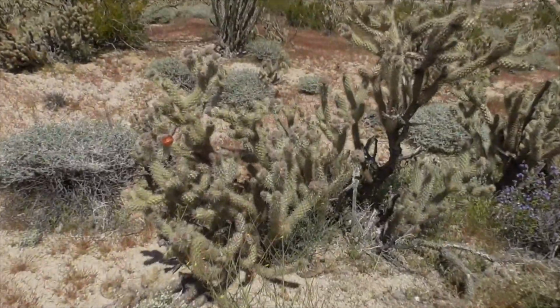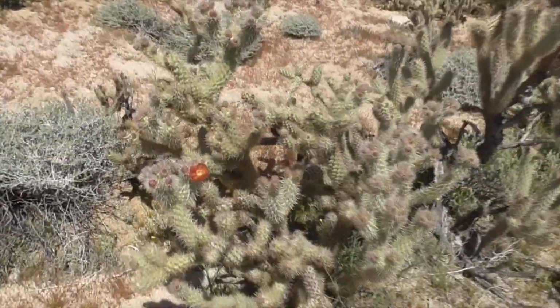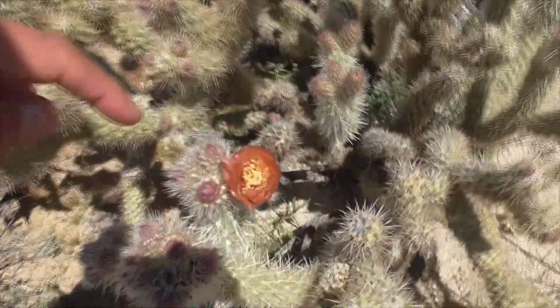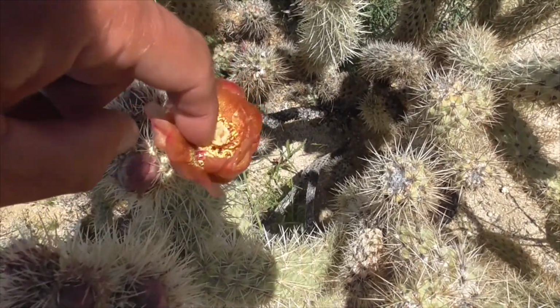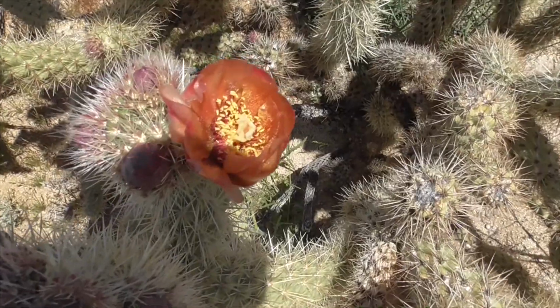Here's one of our wolf's cholla. He's flowering. Check this out. If I touch the center of his flower here, all those little stamens, they start to move around. See if he does it.